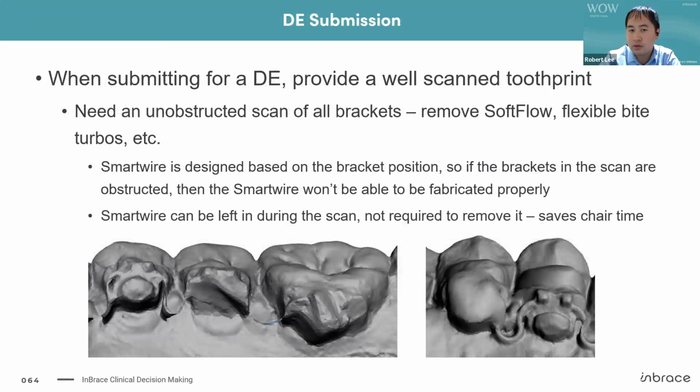So when you are submitting for digital enhancement, it's really important, again, to provide a really good tooth print, to have a very clear scan of every single one of your brackets. If you have a bracket completely covered with soft flow or the flexible bite turbo Telio material, then we can't see this bracket. So we can't make a wire for it based on your current bracket position. So what we'll do is we'll digitally remove your bracket and place a new bracket for you. And then we would send you an indirect bonding tray to reposition it, which is more chair time for you.